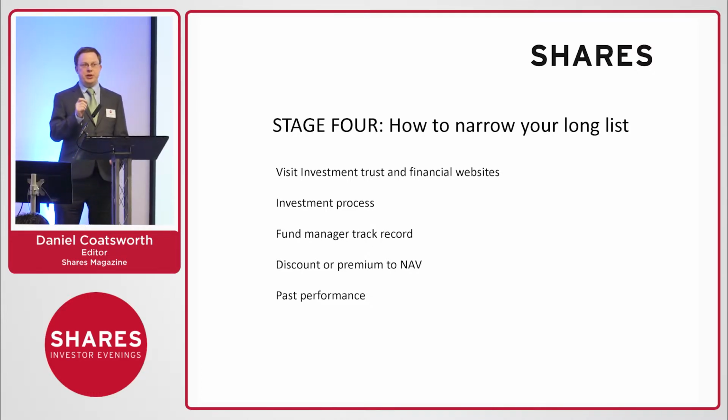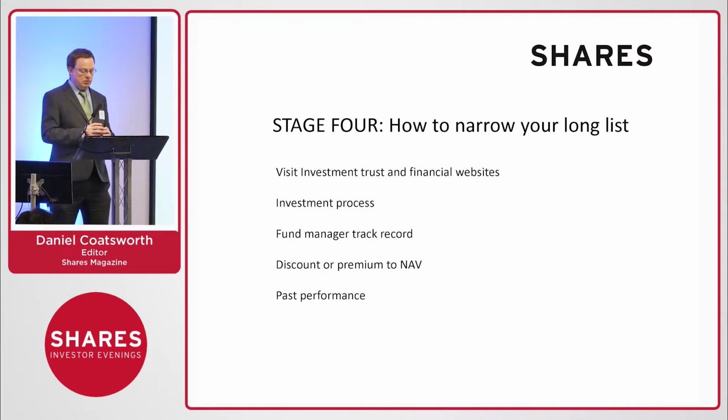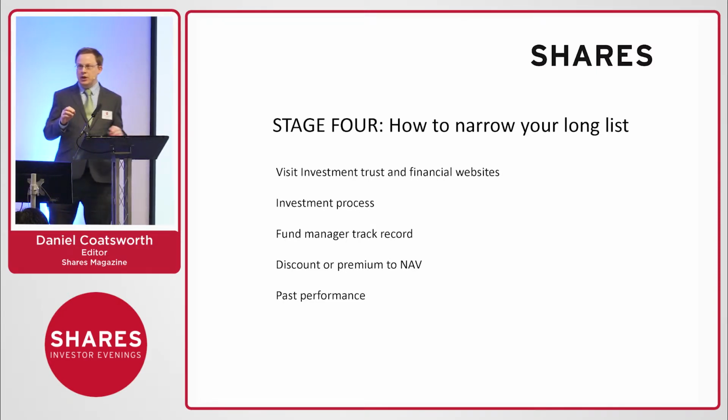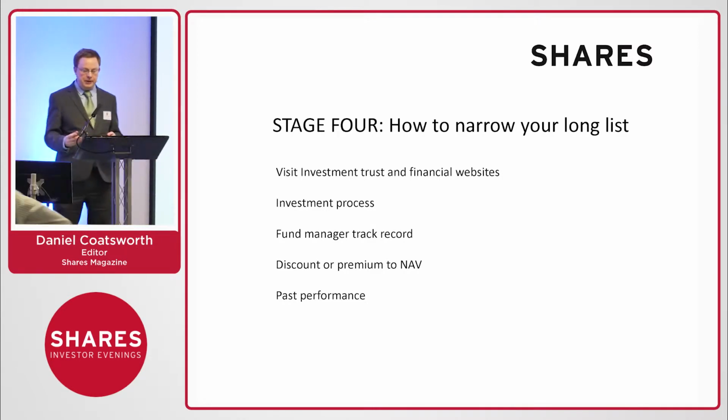That's the investment process of the investment trust, the fund manager's track record, clarity of communication, discount or premium to net asset value, and past performance. Now, past performance, a lot of people say you should never judge your investment based on that, but I'll come and discuss that one in a minute.